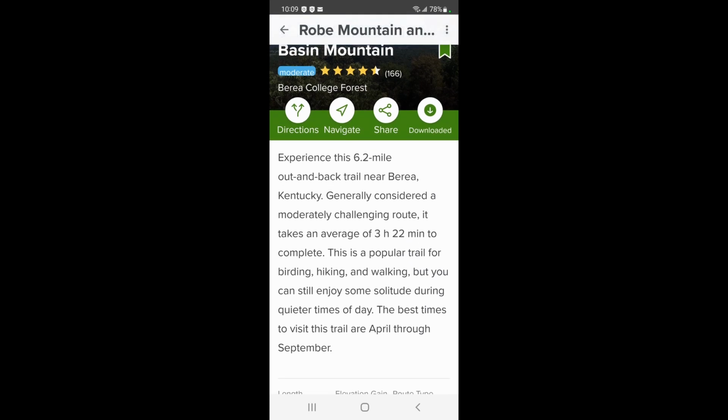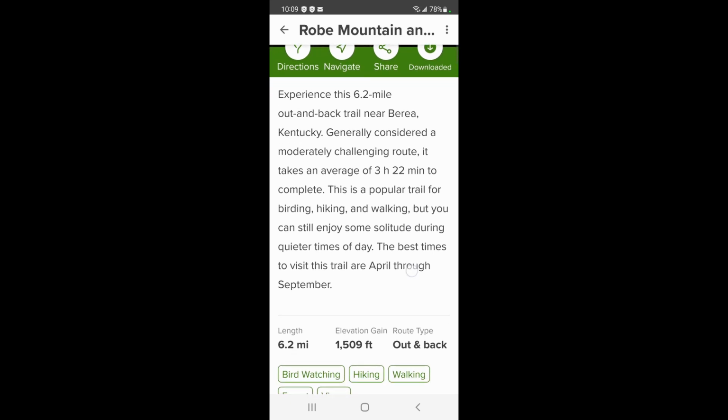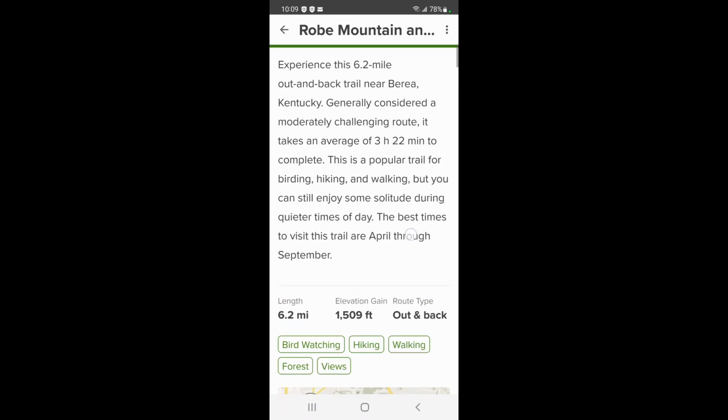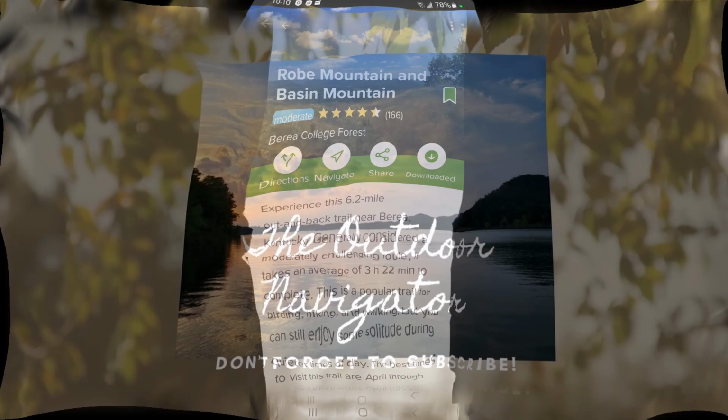Considered a moderately challenging route. Takes about 3 hours. It's a popular trail for biking, hiking, and walking, but you can still enjoy some solitude during the quieter times of the day. Well, that looks like the place to go. Let's get on the road and check this place out. Man, this AllTrails app is awesome.